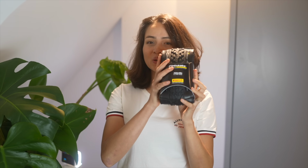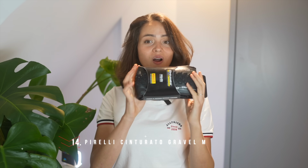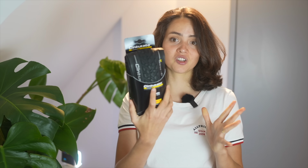For my bikepacking trip in Sierra Nevada and also for Bohemian Border Bash, I used the tires Pirelli Cinturato Gravel M. They are super good. I didn't have any puncture with them. It has a really nice grippy tread, and it also protects the tire a bit from punctures. It's been really good. I use it tubeless and it lasted, I don't know, now it's nearly 2,000 kilometers of rough gravel. Let me know which tires you use for gravel.